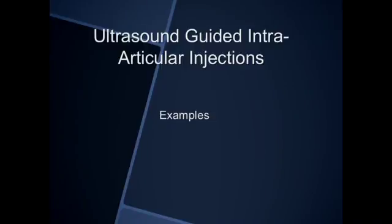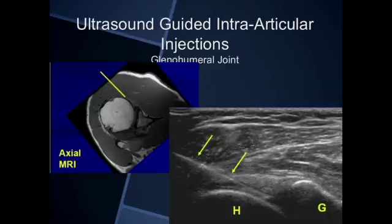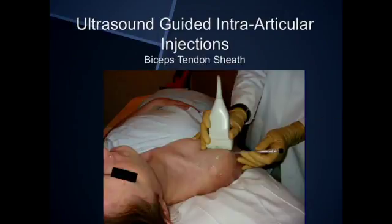So there are a few examples. The posterior approach is most commonly used for glenohumeral injections, with a single operator using a sterile technique, where you visualize the structure you want, get the joint space in line, and get the needle perpendicular to the probe so it's easy to see exactly where the needle is going and delivering the medication to the target tissue. There are a few more examples of glenohumeral joint injection, which is quite commonly done for periarthritis or frozen shoulder, and subacromial bursitis, which is the most common thing we inject, in the subacromial space. You can also have injections for bicipital tendinosis, where you want to do bicipital tendon injections.